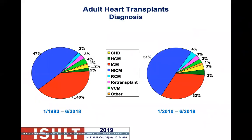These are the indications. However, in terms of statistics, here we can see the number of patients from 1982 to 2018, where the majority are non-ischemic cardiomyopathy, dilated and idiopathic cardiomyopathy. Around 40% is ischemic cardiomyopathy. And the remaining percentage, between 1 to 4%, is for other reasons. This is around the last 10 years. There is a minor change in the statistics, with a decreased number of ischemic cardiomyopathy and an increase of non-ischemic cardiomyopathy.